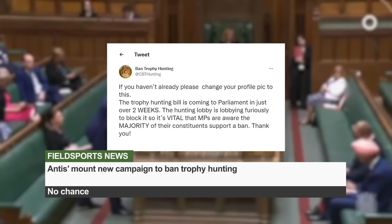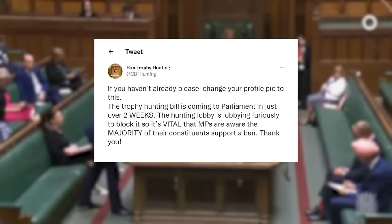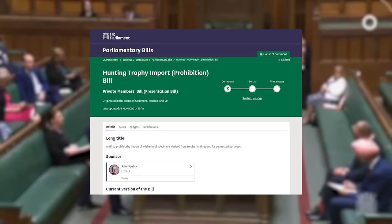Antis are redoubling their efforts to encourage people to lobby their MPs to ban trophy imports. The campaign to ban trophy hunting has appealed to its supporters to share its message by changing their Twitter profile pictures. A private member's bill by Labour MP for Worley in the Black Country, John Speller, is making its way through Parliament but is unlikely to become law. He claims the whip's offices are blocking it. Thanks to Steve Jones for the story.